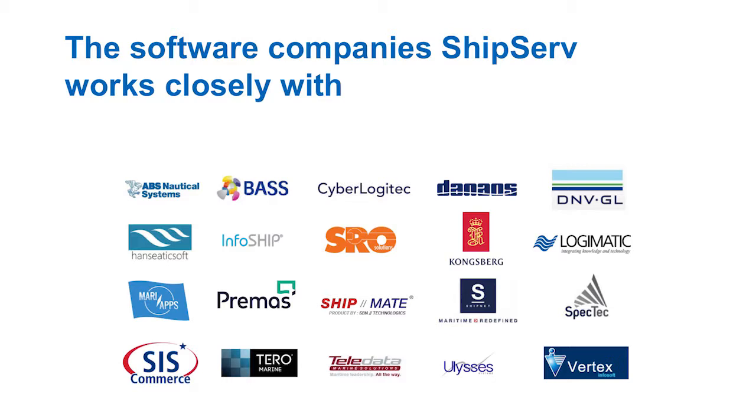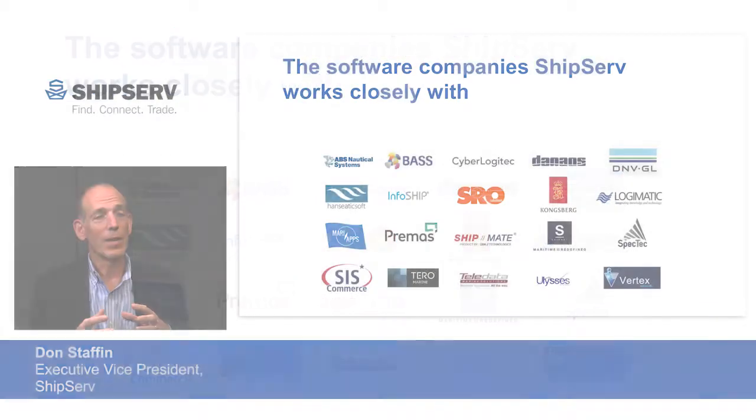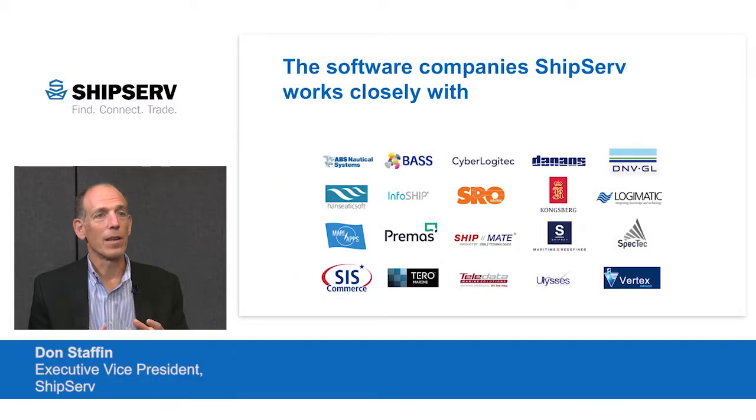Our relationships with the software companies are built around, first and foremost, an integration. And what this means is that both companies have invested the time and money into creating a duplicatable integration between that software system and ShipServ, so that each time a new buyer signs on with that software system, it isn't a major IT project, but instead it's more of a configuration.